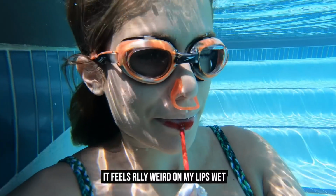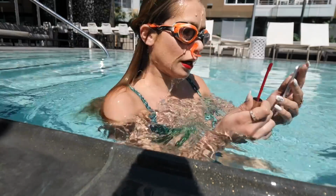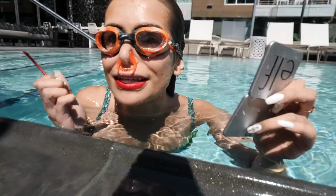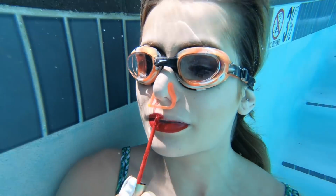It feels really weird on my lips wet. It feels kind of disgusting. Whoa, that was amazing. That went on well. So far it's going okay. And it seems like the product is staying on the wand, so I'm happy about that. I'm not contaminating the pool too much. Now let's do the top lip.